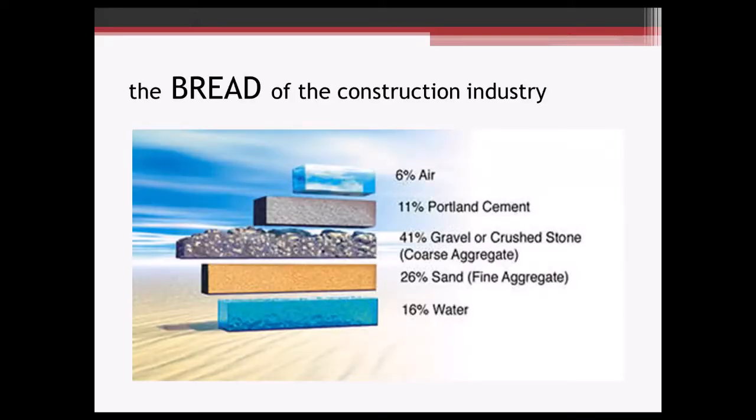So the bread of the construction industry. Again, I kind of like this phrase. I don't know who coined it, but I like it. We think of bread as a dietary staple, and concrete is really a construction staple. Just about every construction project uses concrete, either new concrete or maybe existing concrete. So it's definitely a staple in the construction industry, and the most widely used or second most widely used substance in the world, probably by both mass and volume.